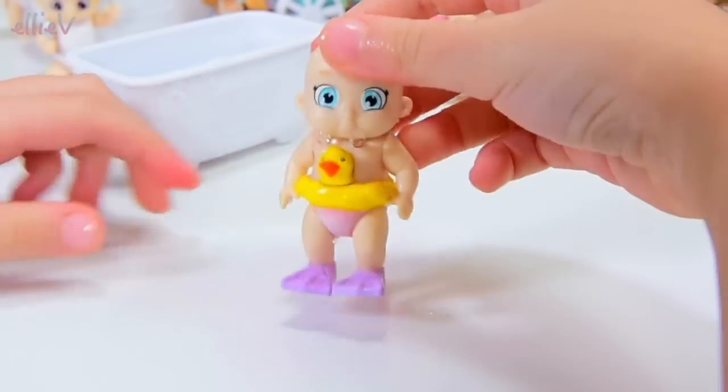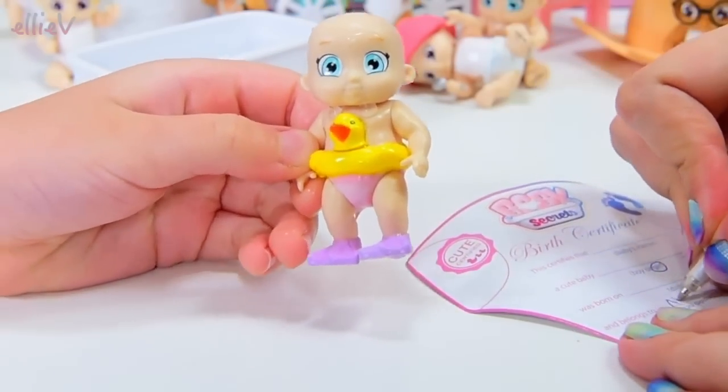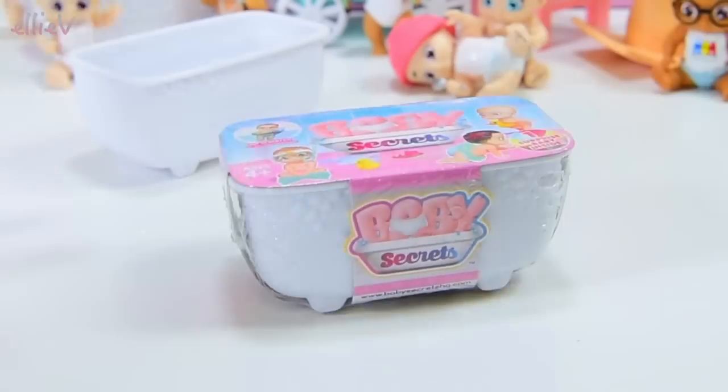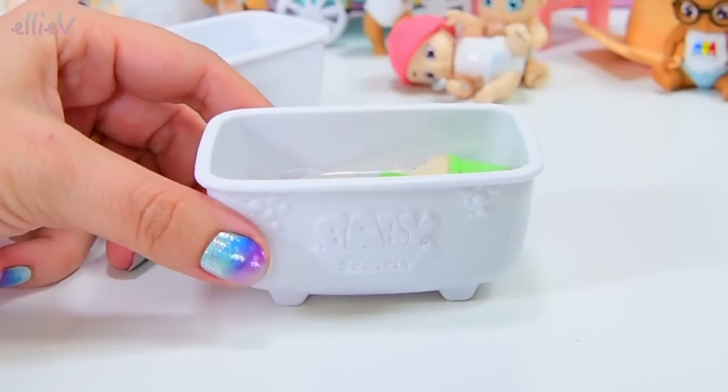What are you going to call this little float? Would you get the water? She's putting water everywhere. What are you going to call this? I'm going to name her Flippy. Flippy with flippy flippers. Floppy flippers. Okay, Ferfel, it's your turn.